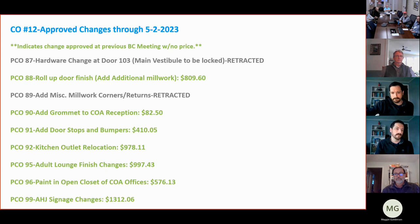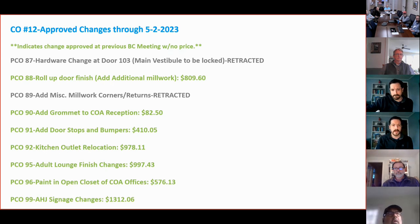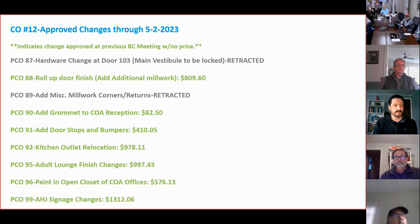Came to $809.60. PCO 90 was adding a grommet to the COA reception, was $82.50. PCO 91 was adding some door stops and bumpers that Matthew and Libby had walked around, and added a few more to some doors that we felt we wanted to add those things to. That came to $410.05. PCO 92 was the kitchen outlet relocation. So both outlets got relocated to much more usable locations above the counter. That came to $978.11.